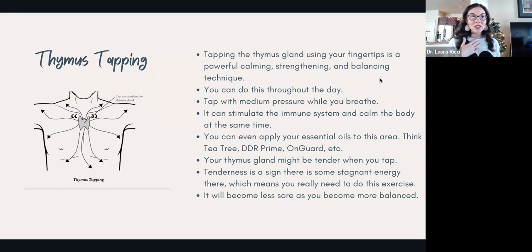But this is a great thing to do to just stimulate the thymus gland, and it's free. It doesn't cost anything to do any of these things, to just move things around, just to add it in. Or maybe you set an alarm a couple times a day on your phone to check in, and maybe you do the moving over with the eyes, or maybe you do the thymus tapping and play with it.